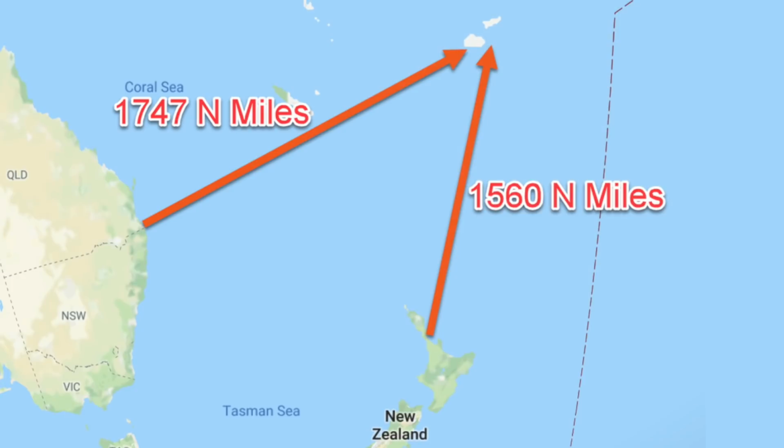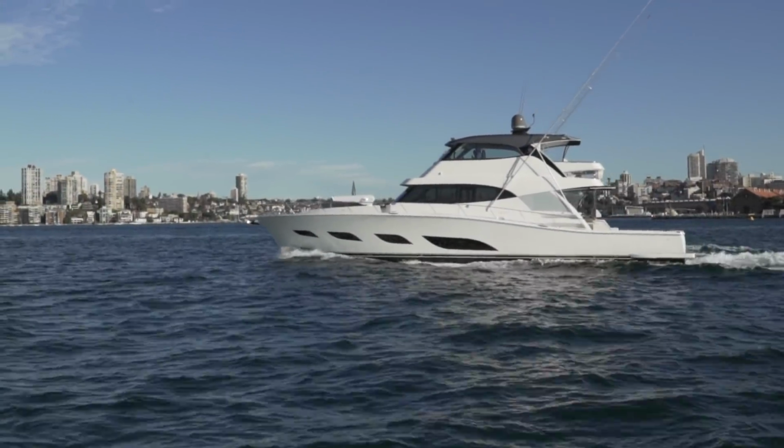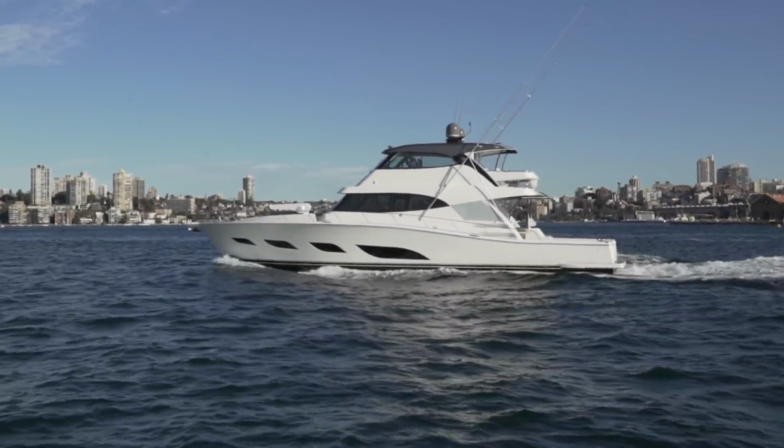In fact, large boat owners in both New Zealand and Australia often summer in Fiji, which is from 1,500 to over 1,700 nautical miles away from these two countries. At displacement speeds, the Riviera turns into a long-distance cruiser without missing a beat.